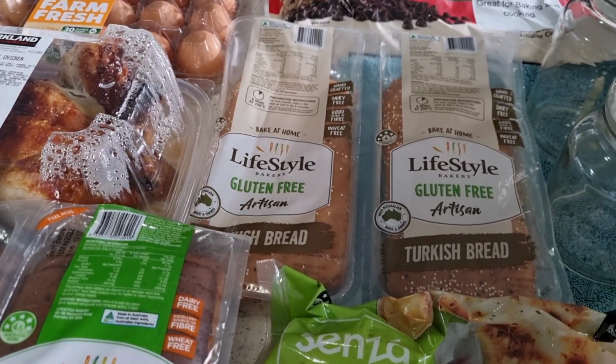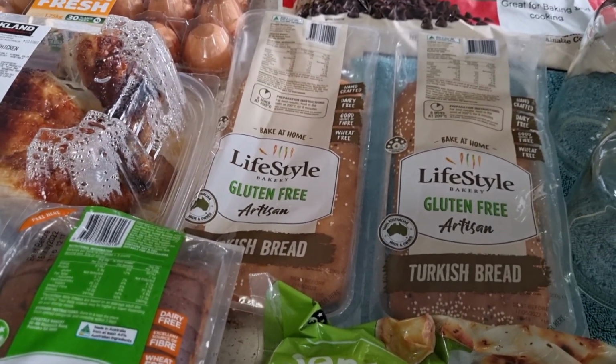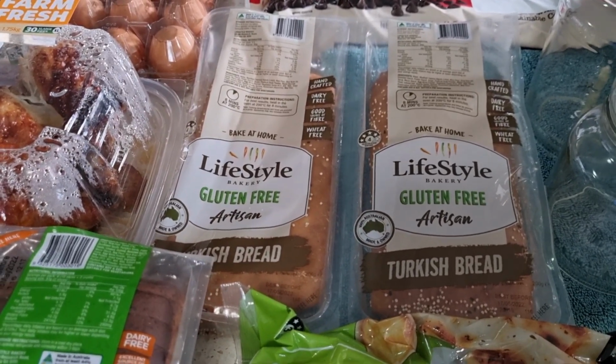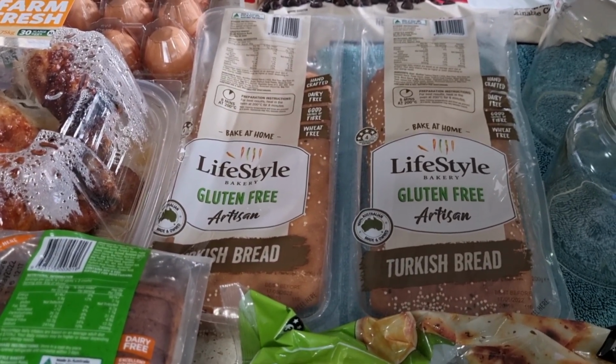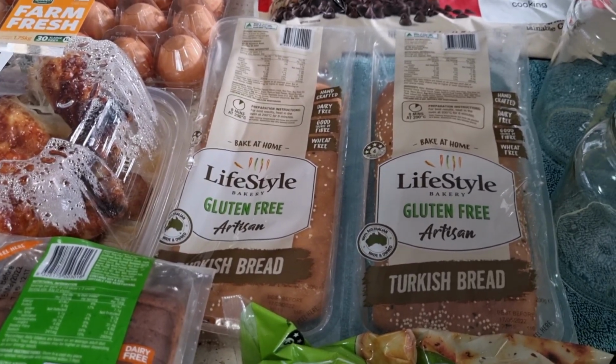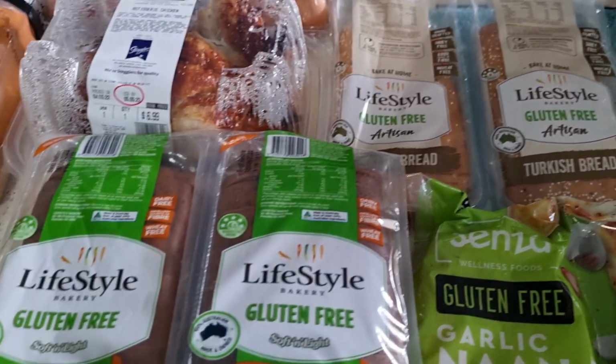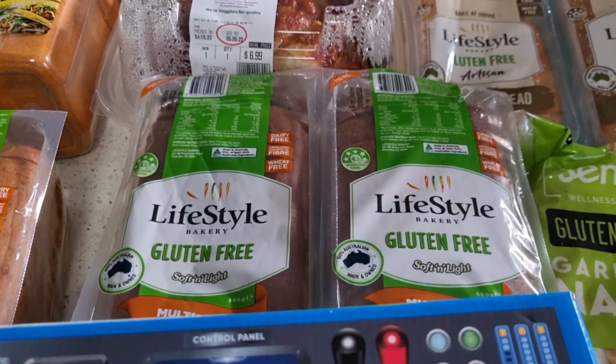I got these gluten-free Turkish breads. These were another one of those items that was marked up on the receipt, but it was $6.30 on the shelf and I paid $6.99 for them. Annoying.